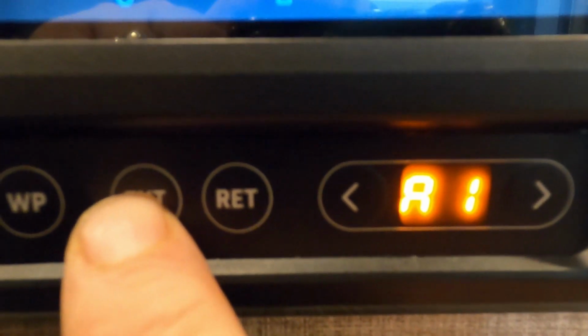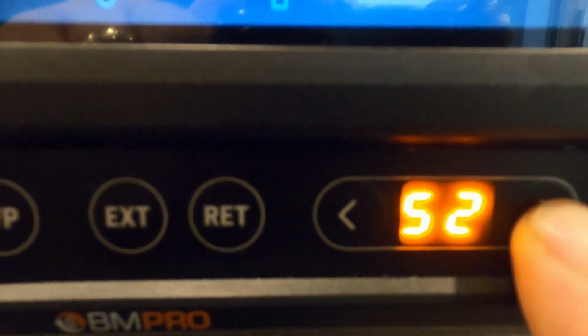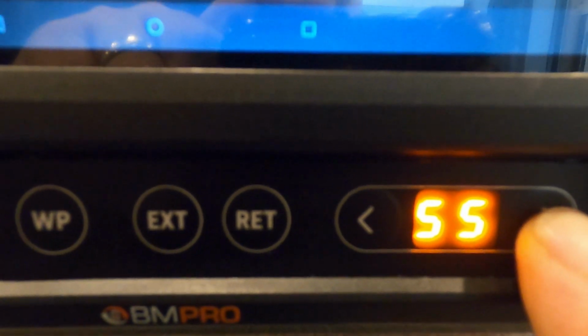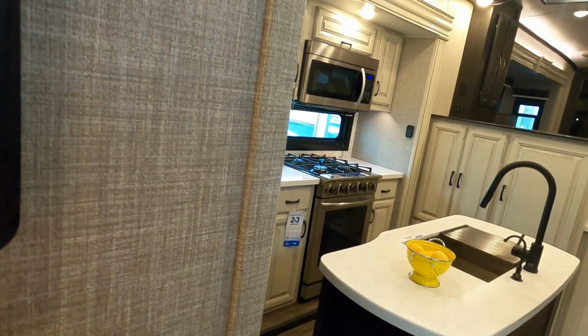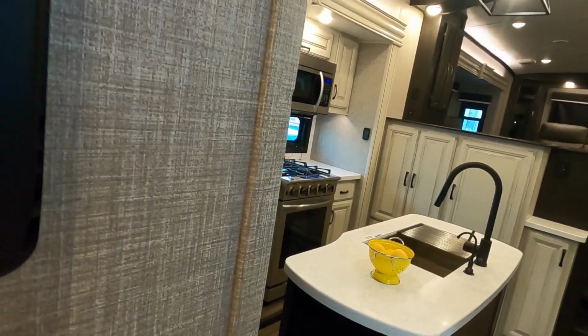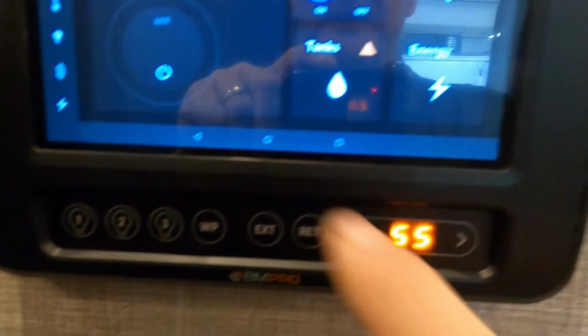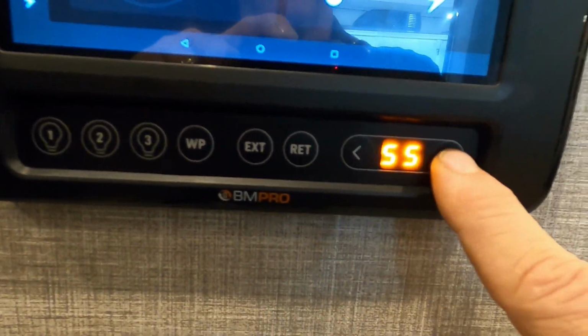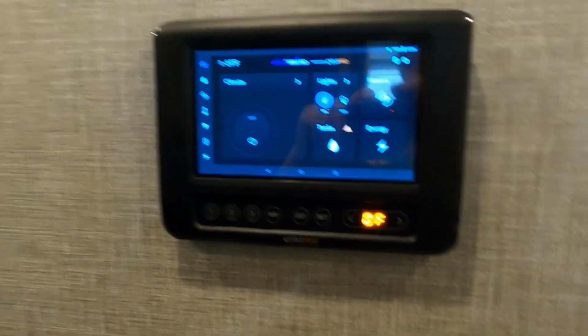Next is awning. Extend or retract awnings 1 and 2, as well as all 4 slides, 5 slides. You can extend or retract them from here instead of needing to go up to the top. So 2 spots you can do that. These are just quicker down here, quicker to get to. That covers everything on that.